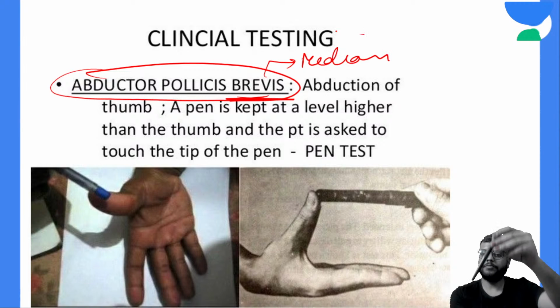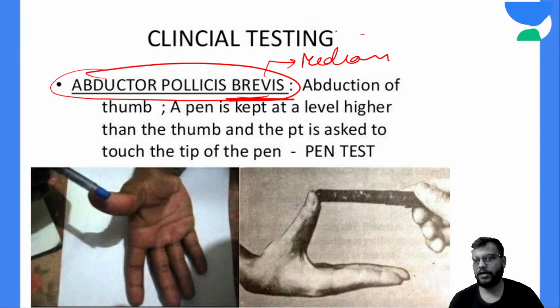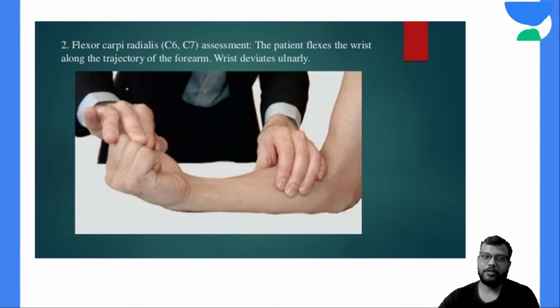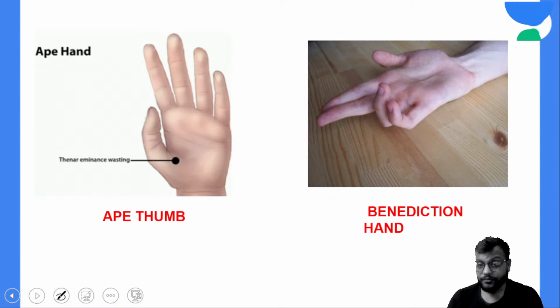Normally you will be able to touch the pen like this. This is your pen test, but in case of median nerve palsy, abductor pollicis brevis will not work, so you will not be able to touch the pen. This is your pen test. This is your flexor pollicis longus of the thumb, the terminal phalanx, and the Ochsner's clasp index. This is your flexor carpi radialis testing. On palmar flexion there will be ulnar deviation.